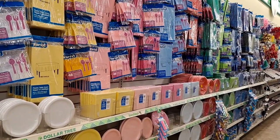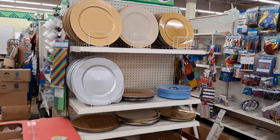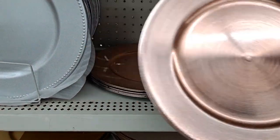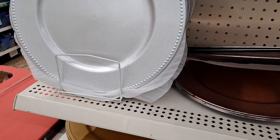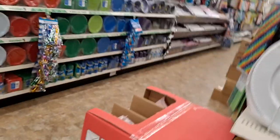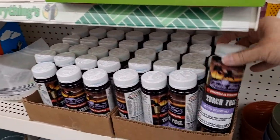This isn't as big as some I've been to, but they really have everything together. I like that they have the chargers on an end cap. And it looks like, oh my goodness, I have never seen rose gold. I had no plans to shop today, and look at me now. Now, I imagine this has been at others, but I've just now noticed it.